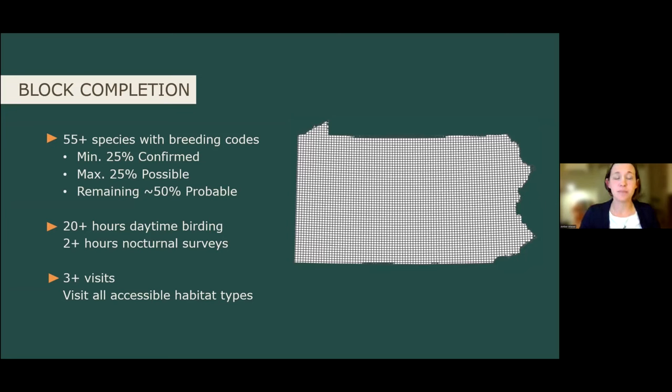Of those species reported for a block, we want a minimum of 25% of them to end up in that confirmed category, ideally more. We'd prefer this be closer to 50%, but minimum of 25%. We want a max of 25% possible. So possible is that lowest level of evidence of breeding. So we want most of our species to not be in that category. And then whatever is remaining, 50% or less, will be probable.